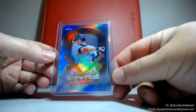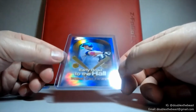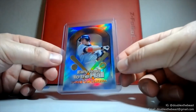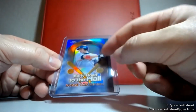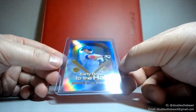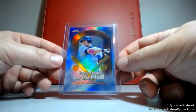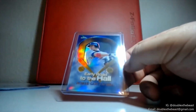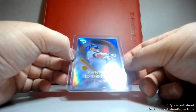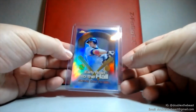Got 4 cards left here. Up next, 99 Topps Chrome, and this is the Early Road to the Hall refractor. Took me a long time to find one of these too, and this is another card that I've seen some greening problems on some of the players. So really, if you're looking for one of these cards, be cautious of greening. Try to find one that has as little as you can, or just price it accordingly if it does have greening to it. But another card with great surface.